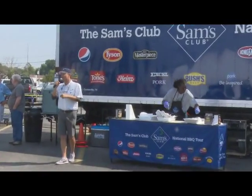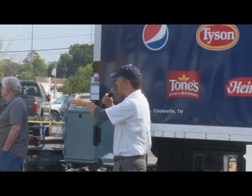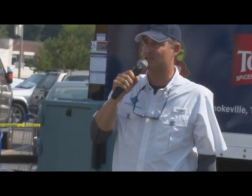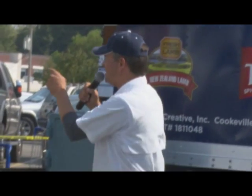When you go up and down through here, look at the different styles of cookers. Some are cooking on 55-gallon drums. Some are cooking on fancy paint jobs. Some are cooking on something that cost them less than $100 to build, but all of them are pit masters, and all of them are trying to produce the best barbecue they can for the World Championship at Sam's Club.